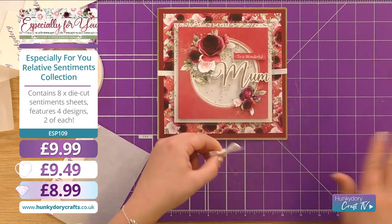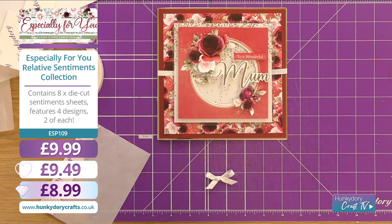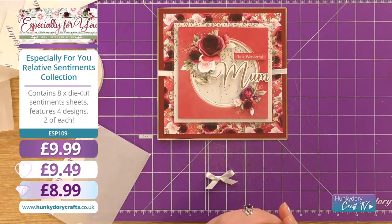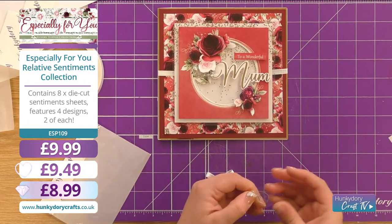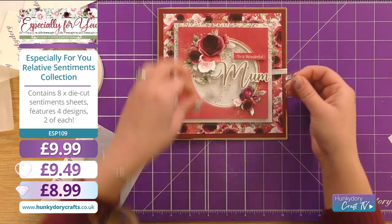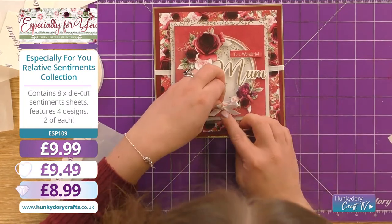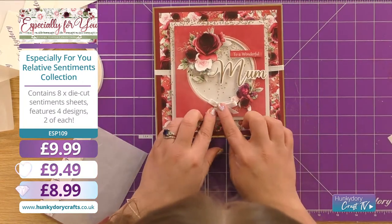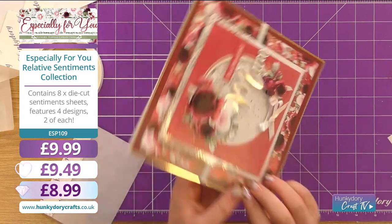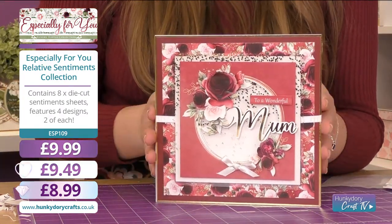It's just so elegant, isn't it? Yeah, just phenomenally gorgeous. There's not one card that you're going to make with this kit that's not going to be a standout card. Glue dots, as always, are just the best thing for your ribbons. So I think we'll go on the bottom. There's a lot more space in there, and that's going to fit really nicely. That looks fabulous. I mean, that is a super special card, isn't it?